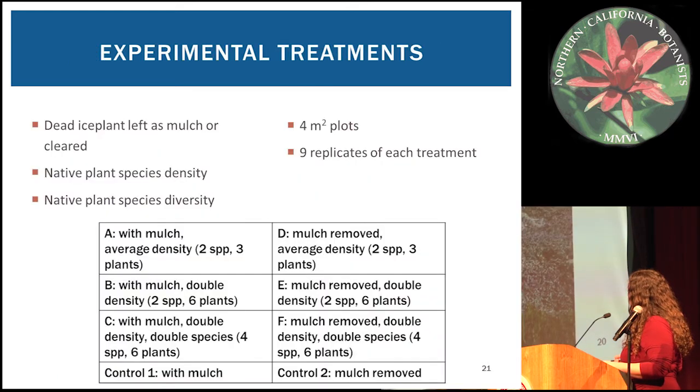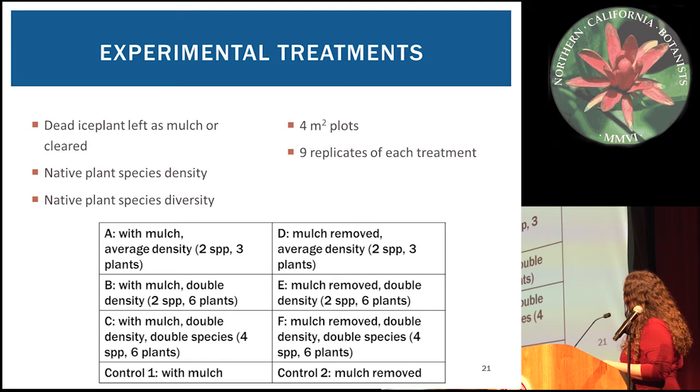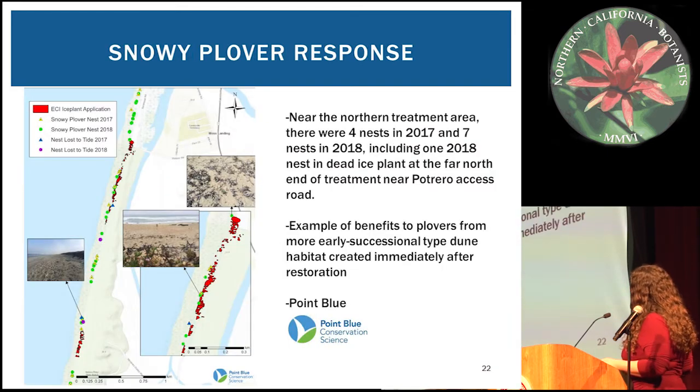So for our experiments, we did plots that were each 4 meters squared, and we did various treatments of removing the ice plant or leaving it as mulch, and then density of plantings as well as diversity of species. And we also worked with Point Blue to look at the plover response, and we found that they were more successful with breeding after the restoration had occurred. So that was really nice to see.